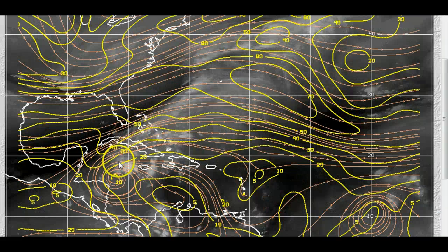Shear today, right now we're around that 20 knot area, so it's kind of on that edge of conducive for development. But once this trough moves off to the east, the shear will get a little lighter in this area. Like I said, as we move towards Friday and the weekend, we'll have some of this stronger shear shift off to the north a little bit. And that should give this an opportunity to develop.